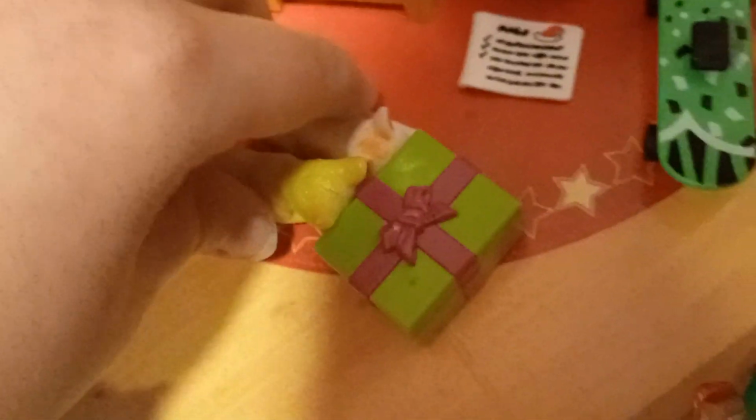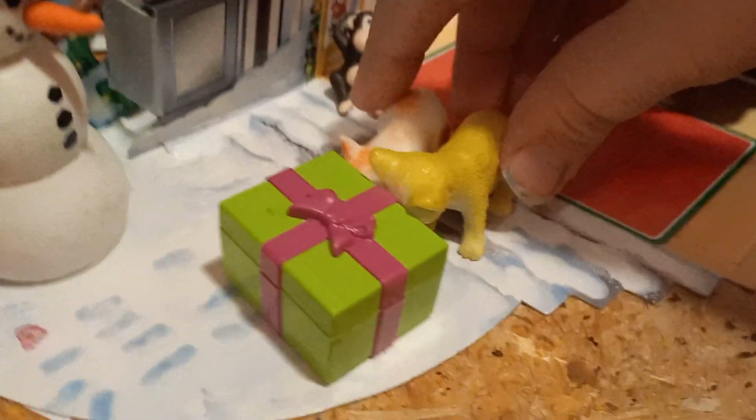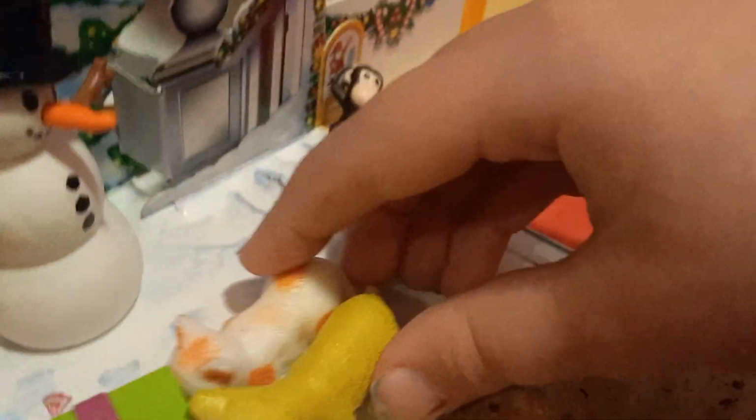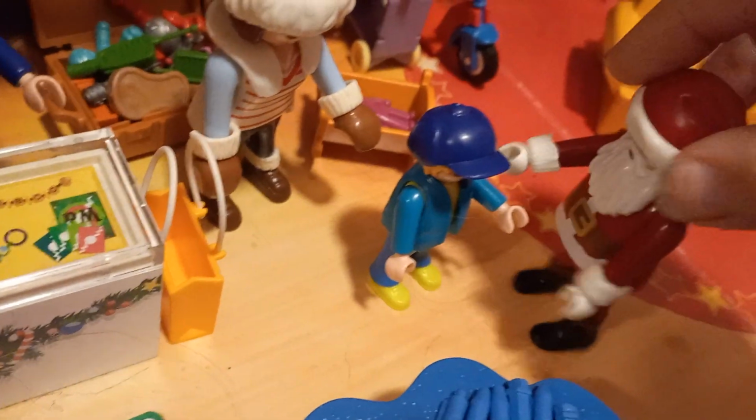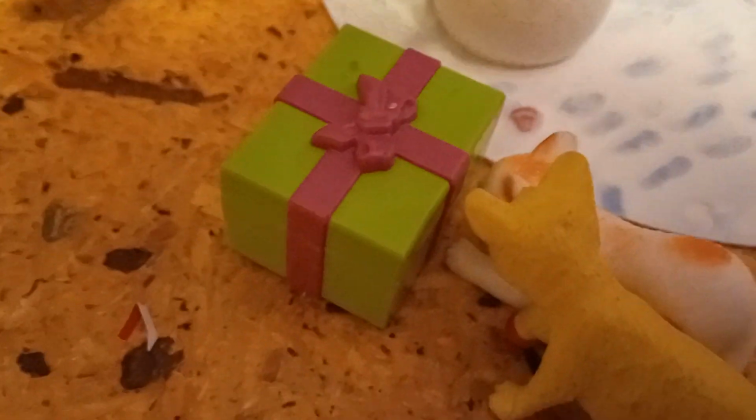Meow. Meow. Where are the kitties going? Huh, beats me. They'll be back later.